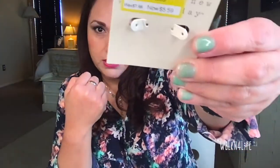And then the other thing I picked up were these earrings. I love the scallop edging. These are very, very thin, very lightweight, and I love that. Earrings are my weakness, guys. They really are. Those were from A New Day. They were $7.99, and I paid $5.59 for those. I don't know if that's showing up. There you go. So that was it.